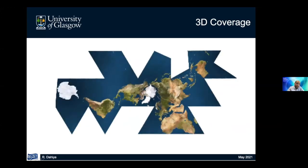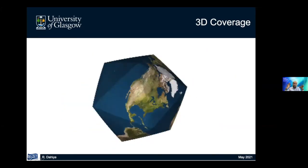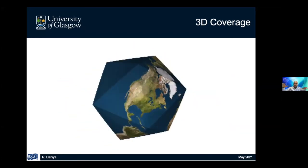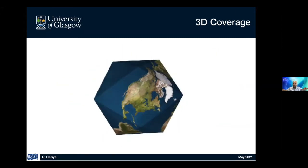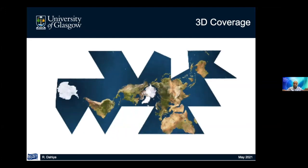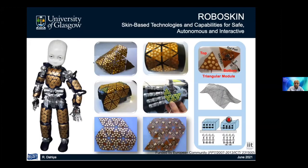So in this case, coming back to this Fuller map concept, if you take a spherical surface, take triangular projections, and make a 2D layout, and your skin is also made of triangles, you can expect to cover the maximum area, and then you can rebuild the whole surface again. So if you take the example of iCub again, you get the 3D map of iCub, make a 2D map, put the sensors wherever, cover the maximum area, and then rebuild again.